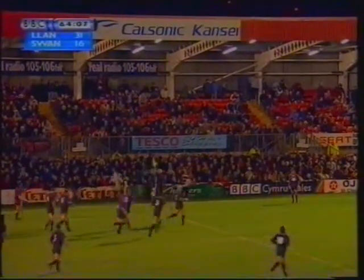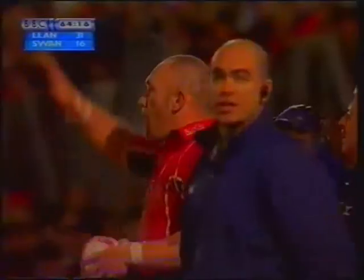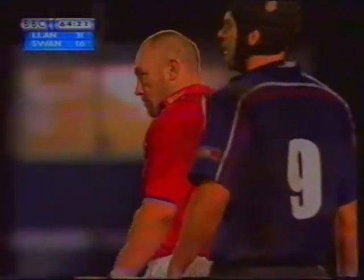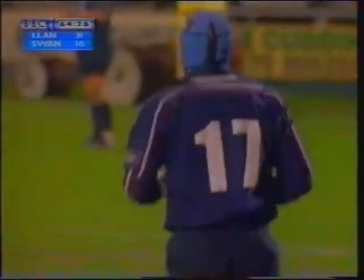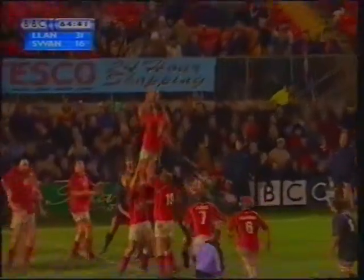11 blue. Substitution. Ball out of play on the far side. That should allow Swansea to bring Arwell Thomas on. And it is Matthew Robinson who hobbles off from the far corner. And will Gavin Henson find his way on the wing, as he has done before? Or will Arwell have to get over there? Interesting, because it is Arwell Thomas who's going on the wing.